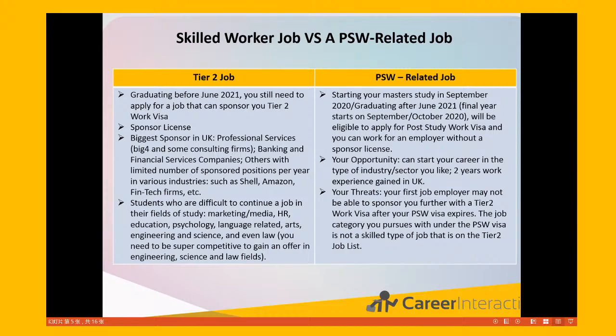Normally under the graduate route visa, if you want to find a job in the marketing field, HR field, or education, psychology, language related fields, or arts related field, you may find it a bit difficult to find an initial role on the skilled worker visa, because they definitely have certain requirements in terms of your skills level. So for students with this background, the post-study work visa can be your opportunity.